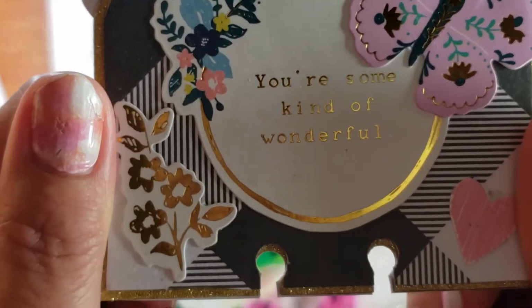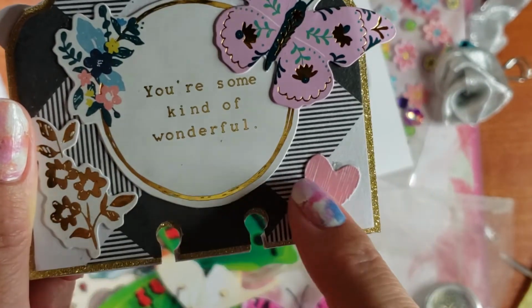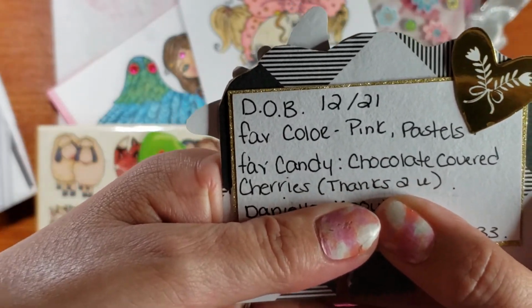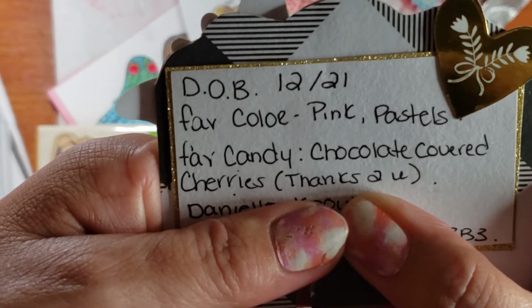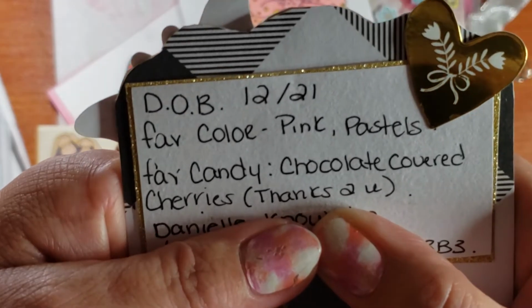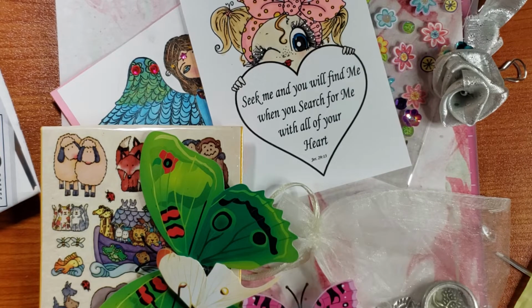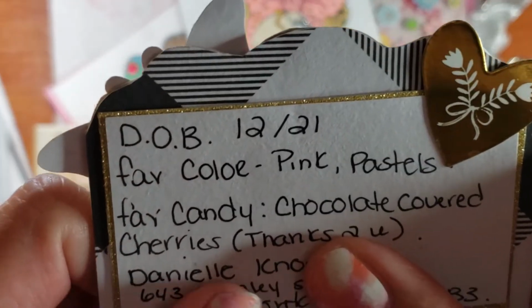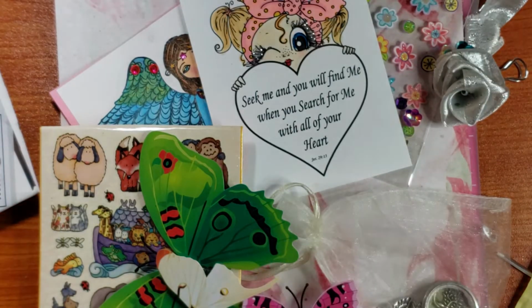You're some kind of wonderful. It's a dex card. Look how pretty. It's got a butterfly, some flower ephemera, and a heart. So cute. And her address is back here, and it says date of birth 12/21. Favorite color, pink and pastels. Favorite candy, chocolate covered cherries. Thanks to you, Shira. Oh, and I can't find them anymore. And then her address at the bottom. There's this cute sticker up here in the corner. So pretty. And she's got glitter paper back here. So cute. Thank you, Danielle.